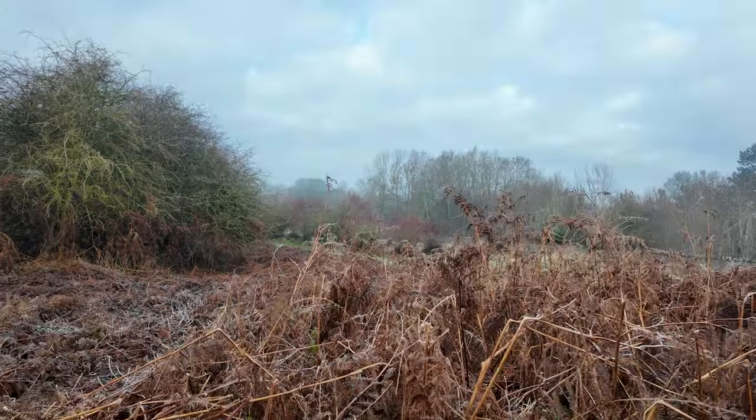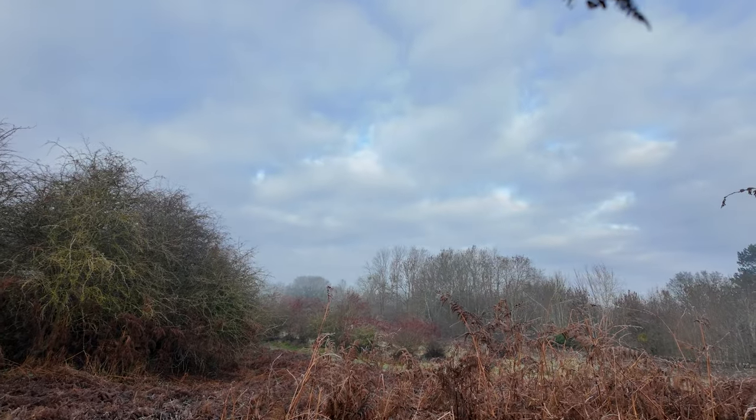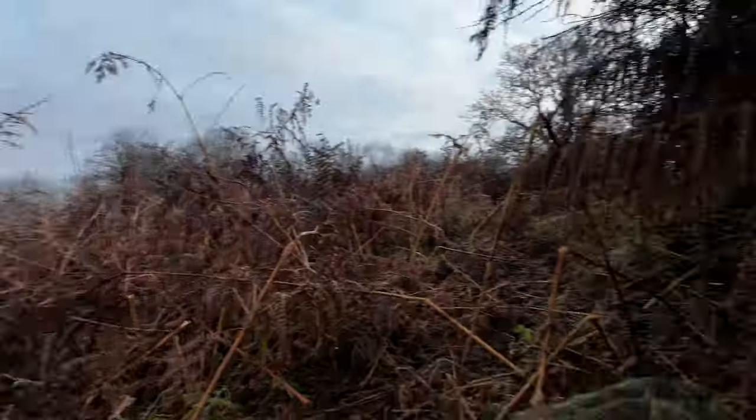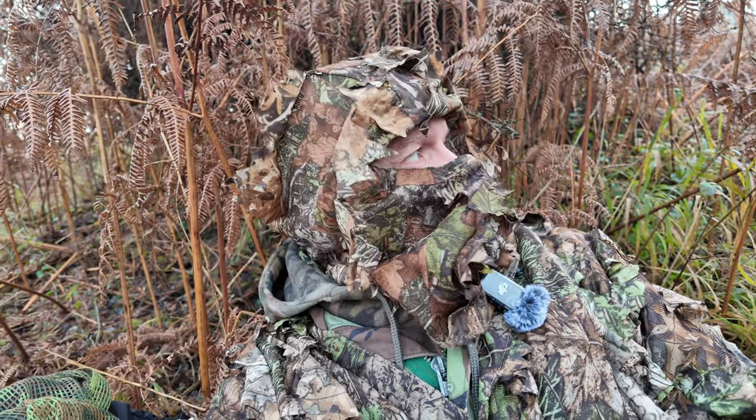I like it. It's a good spot. You never know. One of them deer might just come wandering down the track. There's a bit of blue sky coming as well. You see up there, it's just clearing a bit, which is lovely. We might get a bit of good light. So, fingers crossed.